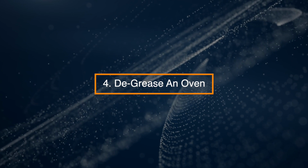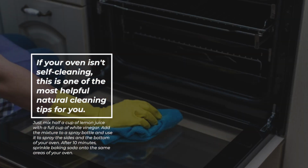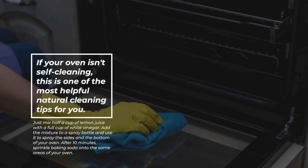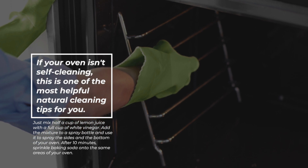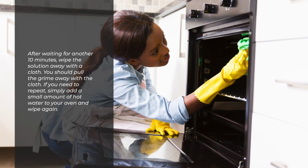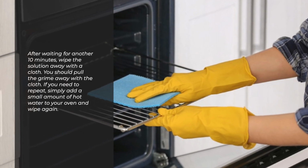4. Degrease an oven. If your oven isn't self-cleaning, this is one of the most helpful natural cleaning tips for you. Just mix half a cup of lemon juice with a full cup of white vinegar. Add the mixture to a spray bottle and use it to spray the sides and bottom of your oven. After 10 minutes, sprinkle baking soda onto the same areas of your oven. After waiting for another 10 minutes, wipe the solution away with a cloth. You should pull the grime away with the cloth. If you need to repeat, simply add a small amount of hot water to your oven and wipe again.